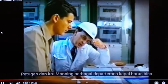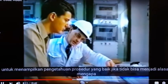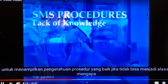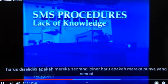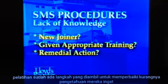The officers and crew manning the various departments of the ship should be able to display a sound knowledge of procedures. If they can't, the reason why must be investigated. Are they a new joiner? Have they had the appropriate training? Have any steps been taken to remedy their lack of knowledge?